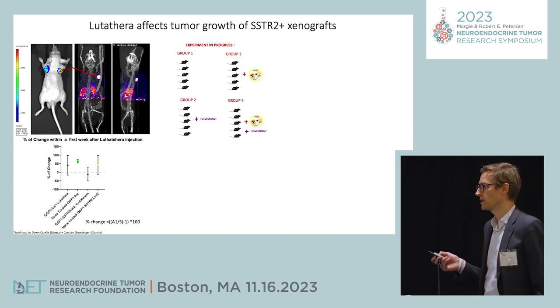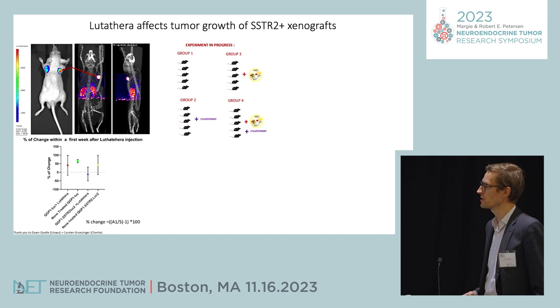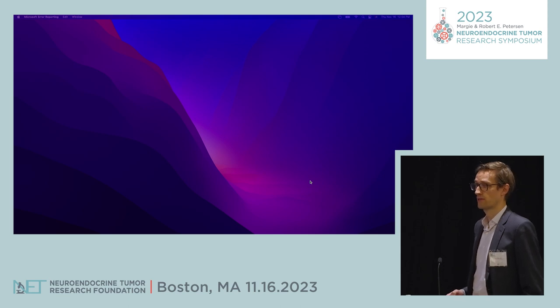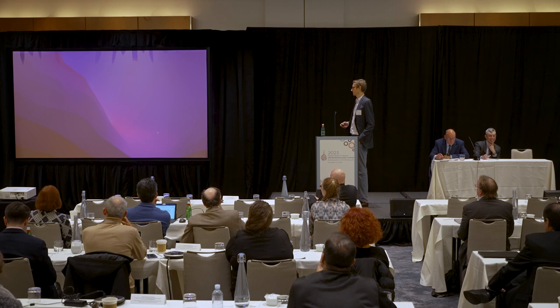This experiment is really in progress right now. So it's giving Lutathera to our mice with fulvestrant. I could show you some preliminary data here. This is some SPECT 4 hours after. I don't know what happened. The technical difficulties. I promise I didn't push on anything.